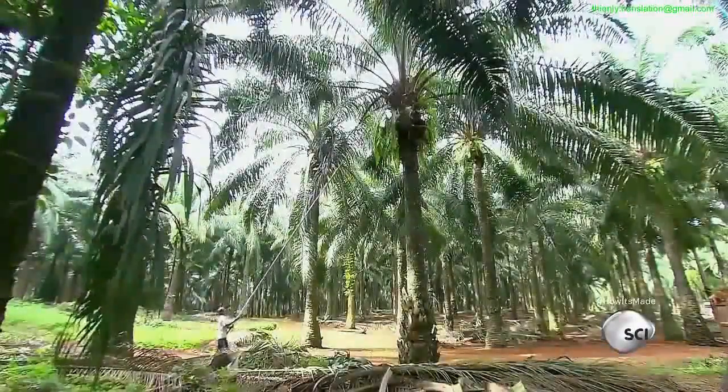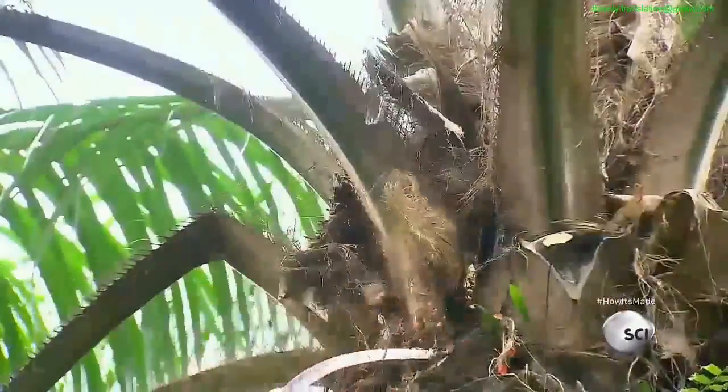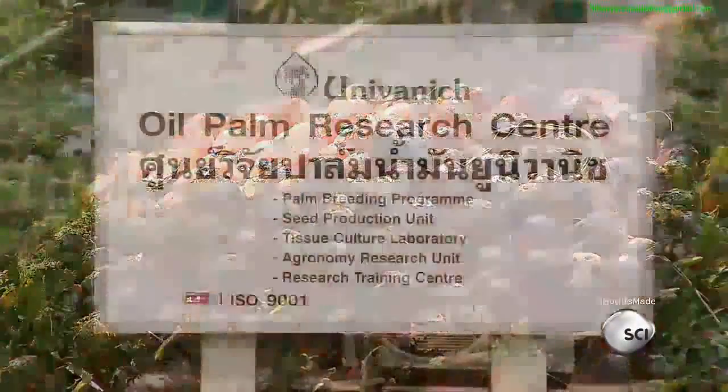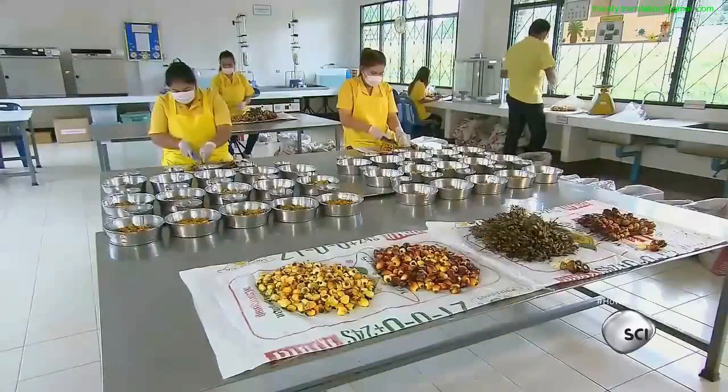Brought to Southeast Asia from Africa a century ago, oil palms have thrived here. Today, this region generates 85% of the world's palm oil supply. At the heart of this palm oil boom are breeding programs that ensure high yields.